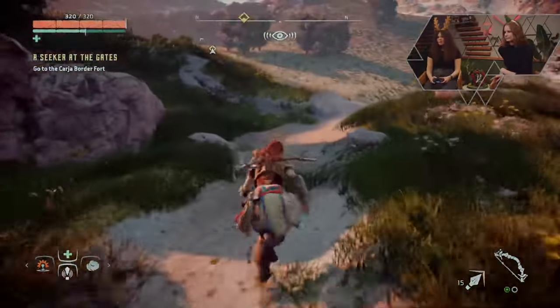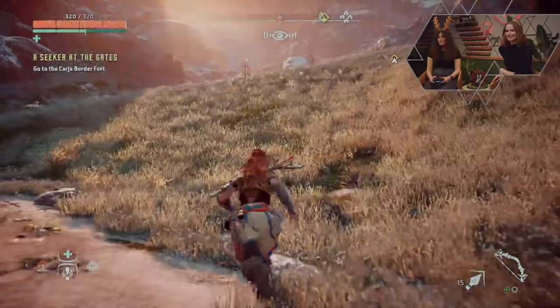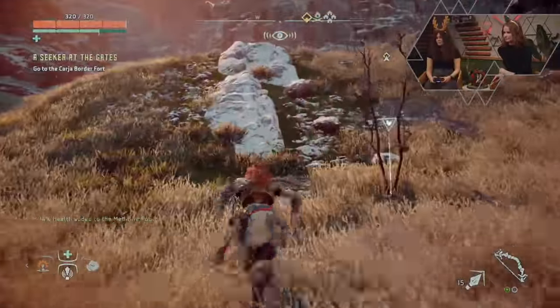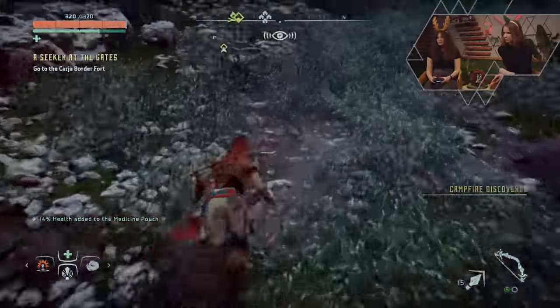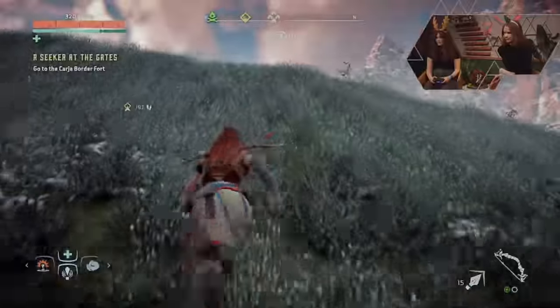Let's go. I'm very much keeping my eye on the health to make sure that it's full at all times. I don't need a reward box. I'm on a mission. No time for presents, no time for gifts. We have to get to Meridian today.